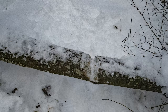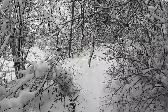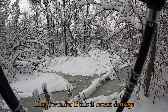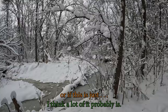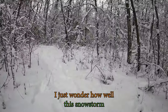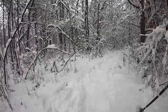Beaver? Like, I wonder if this is recent damage or if this is just this snowstorm damage or like this year damage, or I just wonder how well. I mean, it looks like people use this place, so you'd think it'd be cleaned up.